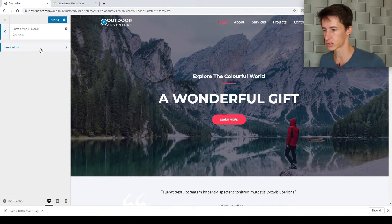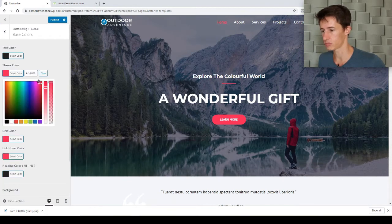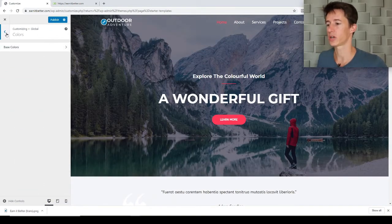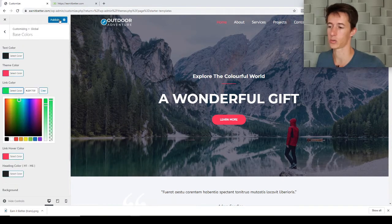Let's go to colors, the same thing. You can change the theme color here from this one. Let's go with green, for example. One thing I recommend is, let's say now I made these changes and I don't want to save them, so I would just click X and it wouldn't save.